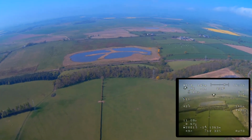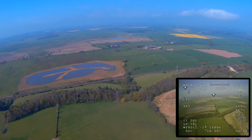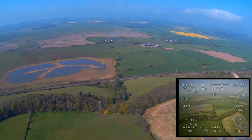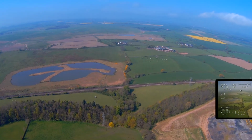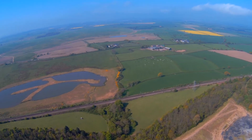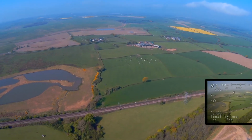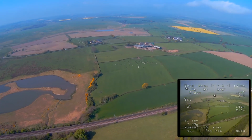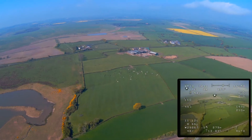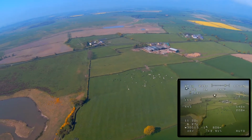1.2 clicks out now. Is it more? Yeah. Heading back, and the approach I'll make will be off to the right of the field, and then a left turn, and an FPV landing again. I've been not only practicing line of sight landings but also FPV landings because, as I said, it can be a bit tricky with a damn tree and a hedge we've got at the bottom of the field.